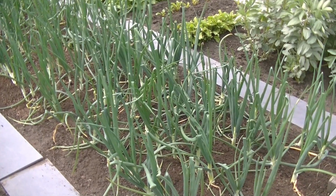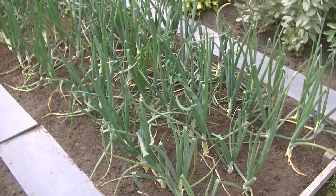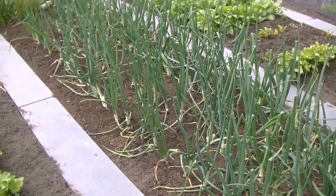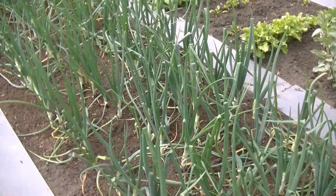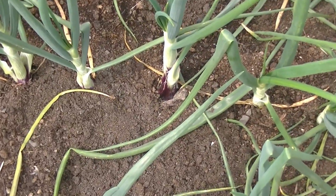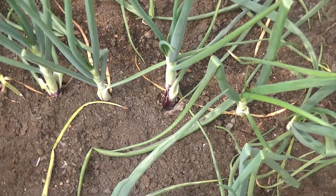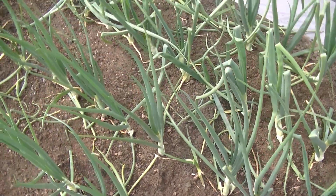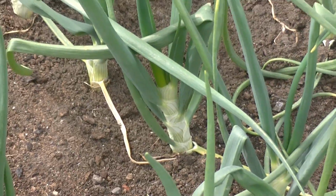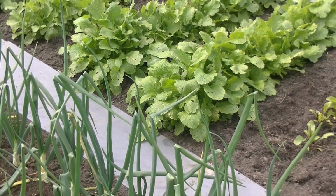So hopefully the rain has sorted them out a little bit, and keep them well weeded and everything like that. Make sure they've got no competition, and everything should be fine. I think some of them are bulking up quite nicely actually. Some of the reds are looking particularly nice. I've never grown a decent red onion in my life, but these are looking really promising. Some of the white onions as well, looking really healthy, really strong. So yes, very pleased with those.